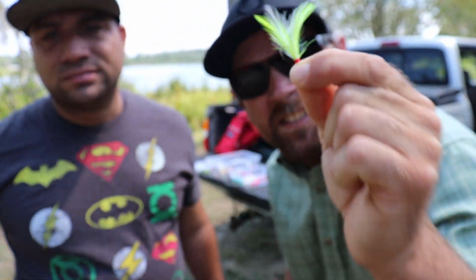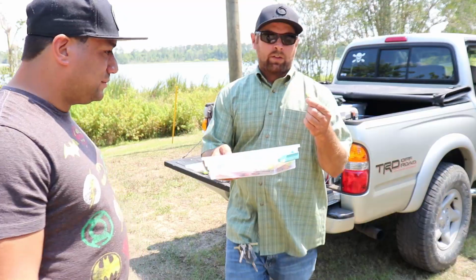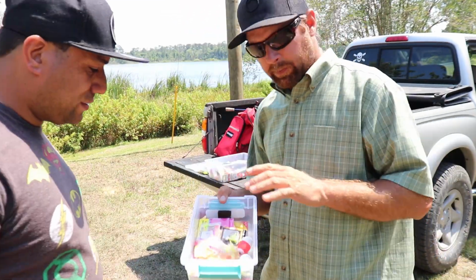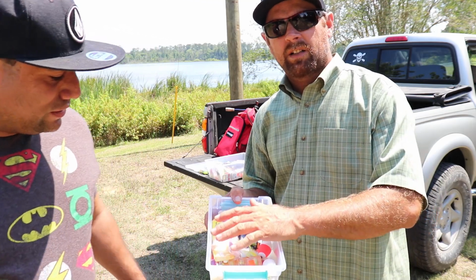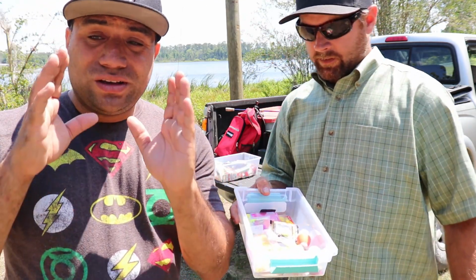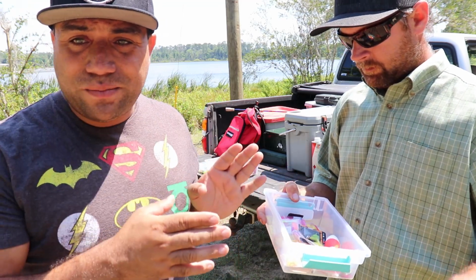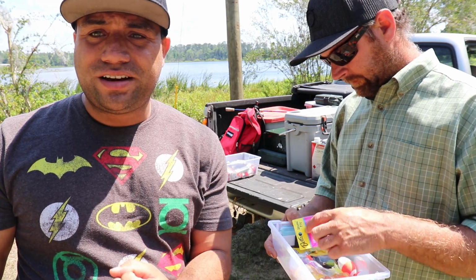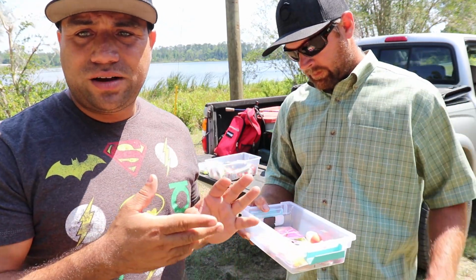Now this is a single hook jig. So we've got this little box, and it's specifically set up. We specifically picked the things to go in this box for the Smoky Mountain trip. So this is our Smoky Mountain setup based off of what we saw. We saw Bass and Beer, we saw some other channels out there. This is the stuff that they were fishing with.